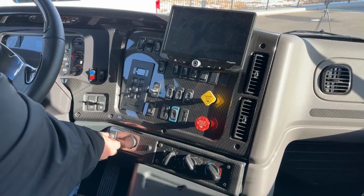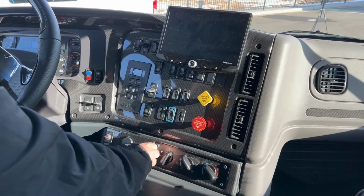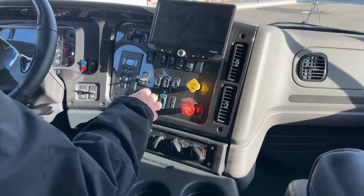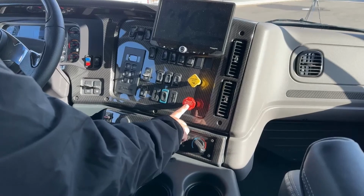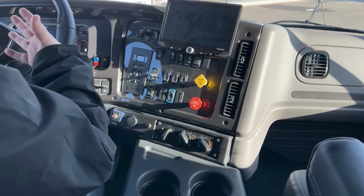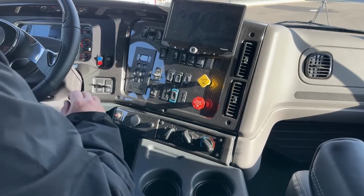This is the ARC trailer brake located here. This is for the base of the stereo. Climate control right here. Furthermore, right now we're neutral with the brake on. This is a trailer air supply line. So if you do purchase the vehicle and your trailer does require air or can use air, for example, it's an air ride system, it's already lined and ready to go.